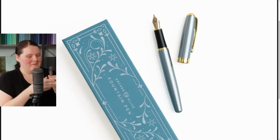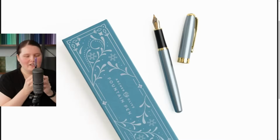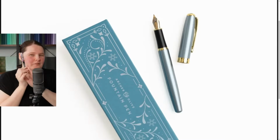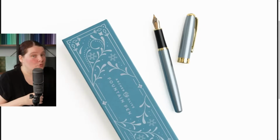I do use her sometimes, but right now she has a green ink in there, and I don't write in green ink very often. But I would rather use this type of a fountain pen than that one. I haven't used that one.